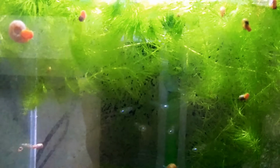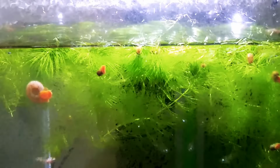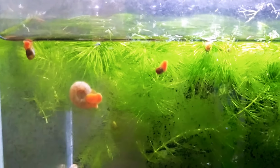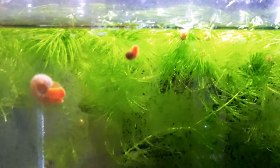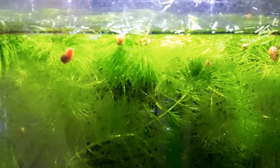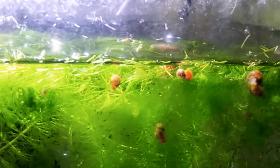Once every 2 or 3 weeks, I will see small fries hanging around the plants. As you can see on the screen, this is one of the young fry. I did see a few small ones. I think I spotted 2 or 3 somewhere around the plants.